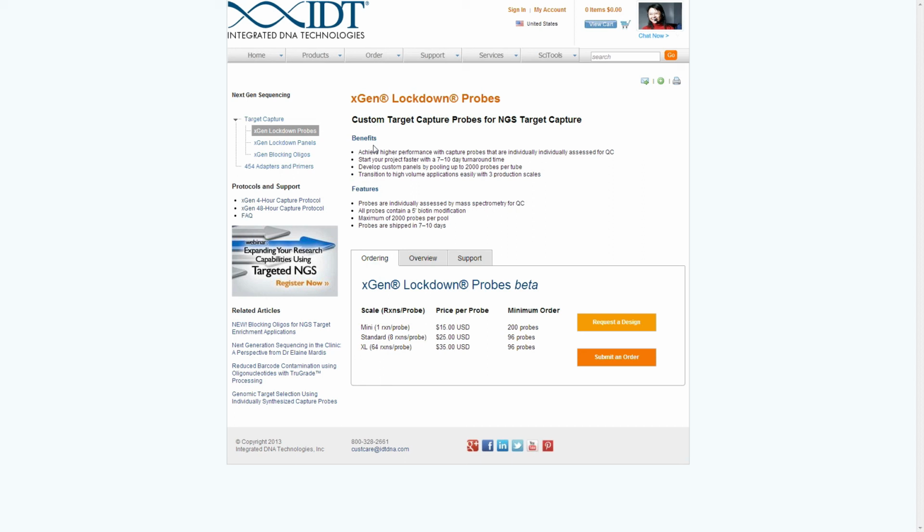And again, it's not something we've tested especially for lengths as short as 30, because you're getting to about a primer length at that point. But if you'd like to explore this further with us, please email us at xgen@idtdna.com, and we can discuss this in more detail.